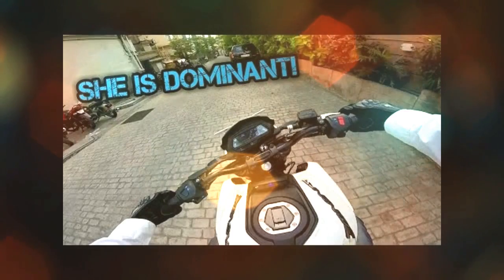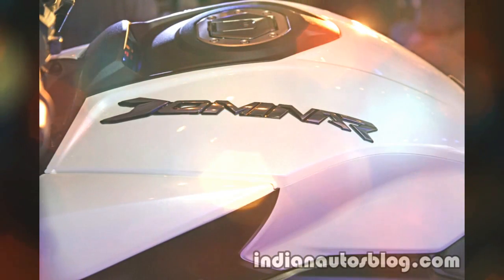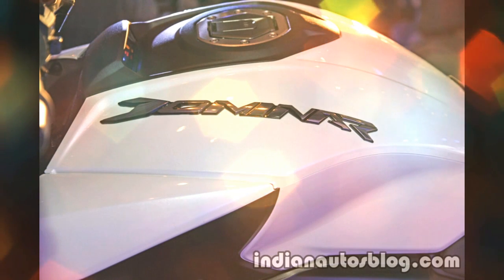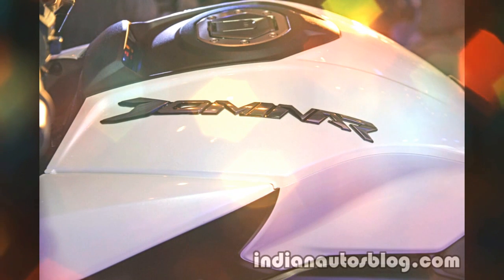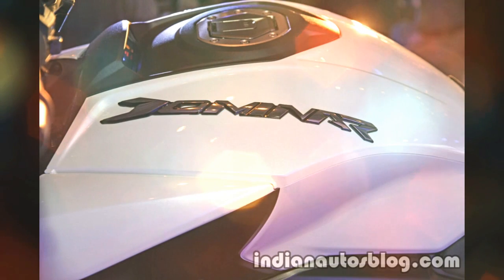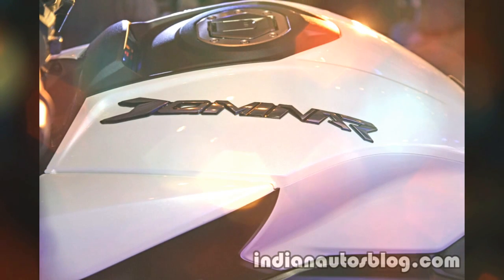So guys, the Dominar will give you better mileage than the Duke 390. If you are not focused on racetracks and you like to tour, or you don't want that much power but you want better fuel efficiency, the Dominar can give you that. The range in kilometers you can go on a tank increases because of better mileage. So guys, that will be a point for some of you. And we all know the mileage of the Duke.